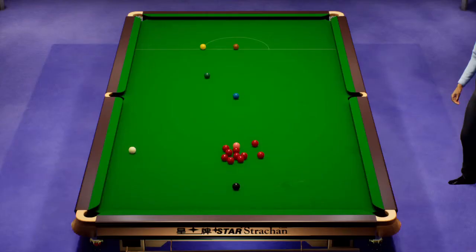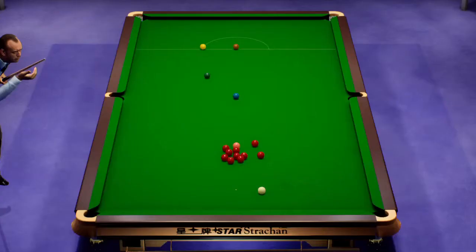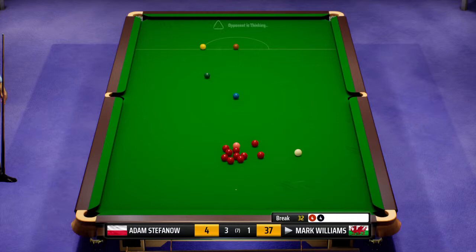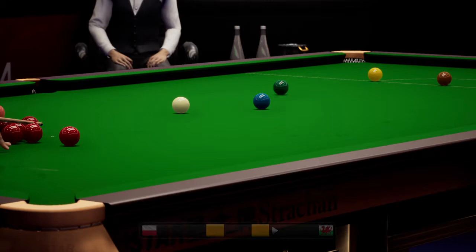25. See, I think that was a good opportunity to break off the reds. 25. 32. Okay. He lost a bit position there. Very tricky shot coming up. Still has the green, which he pots.